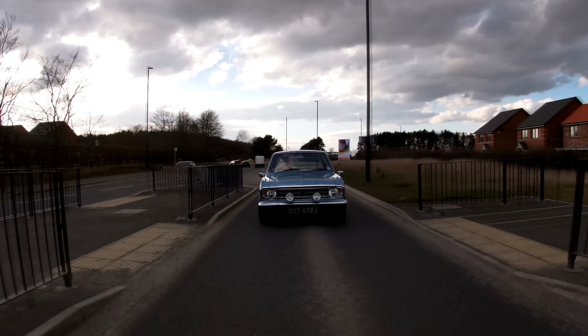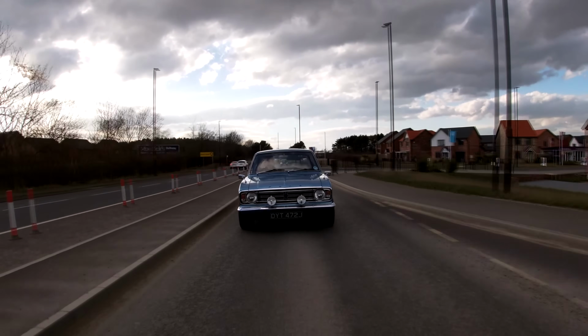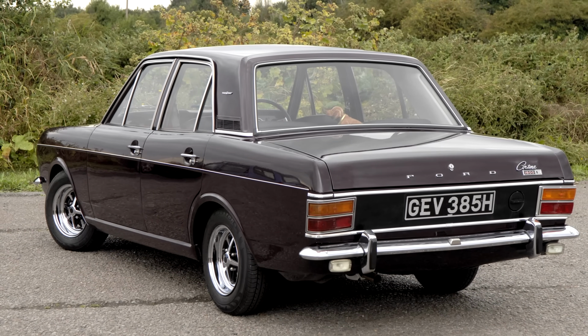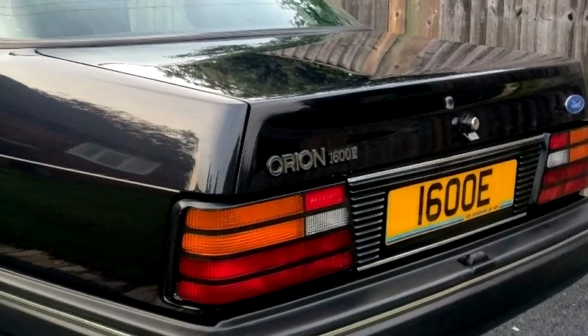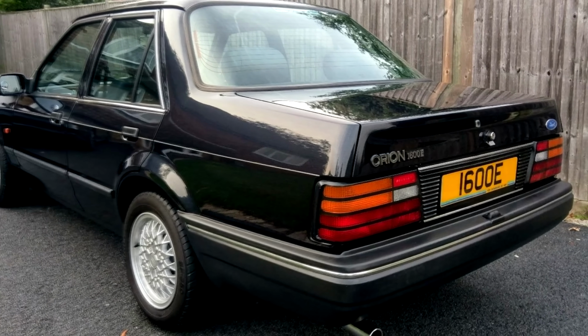And it's driving along really nice, isn't it? It's nice and smooth. It's lovely. Feels like a 1600E, doesn't it? And of course the 1600E was the first non-Lotus Cortina to really have classic status. It's kind of the first real example of badge hierarchy. You know, that badge that you really wanted, the E. Well, of course, they tried to replicate that experience with the Orion 1600E 20 years later. It was less successful that time round, but the intention was there.